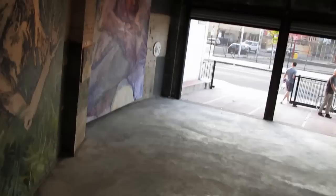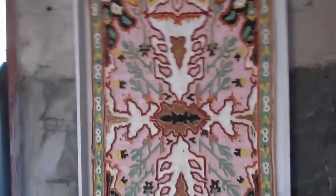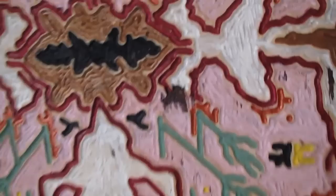And now we're going to check out the English Kills pop-up show in the garage across the street. Wow. Got some big Jim Herbert pieces. Wow, this is a great space. I think this is a Brent Owens piece. It's like routed wood. Andy Pilato.